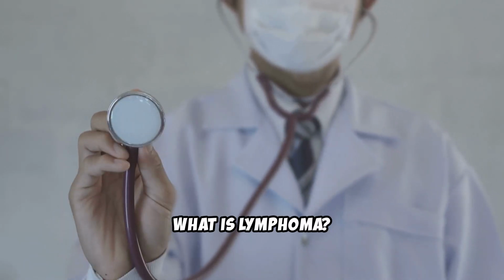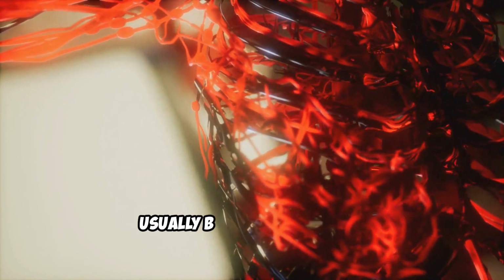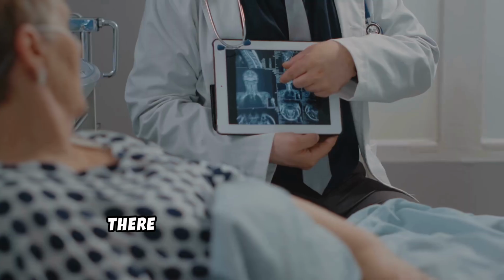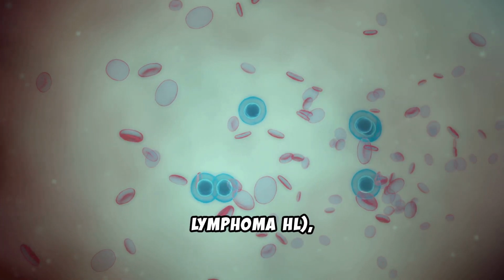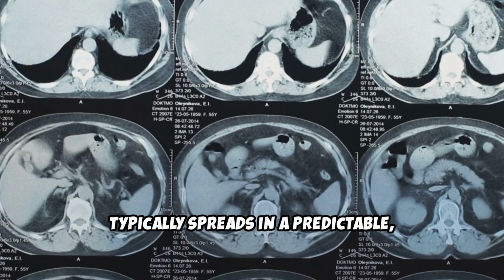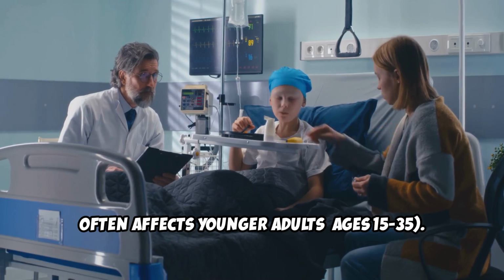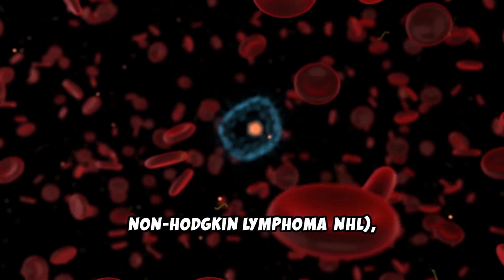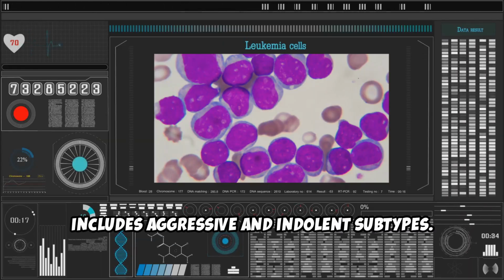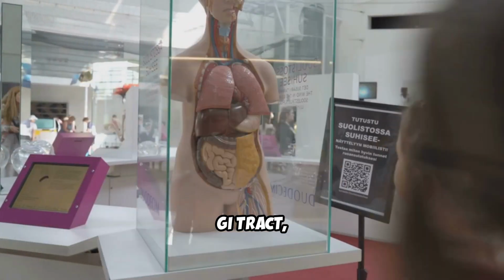What is lymphoma? Lymphoma is a cancer of the lymphatic system where abnormal white blood cells, usually B or T lymphocytes, grow uncontrollably in the lymph nodes and lymph tissues. There are two main types: Hodgkin lymphoma, HL, which is characterized by Reed-Sternberg cells, typically spreads in a predictable, contiguous pattern, often affects younger adults, ages 15-35. Non-Hodgkin lymphoma, NHL, which are more common and more variable, includes aggressive and indolent subtypes, can originate in lymph nodes, spleen, bone marrow, GI tract, and more.